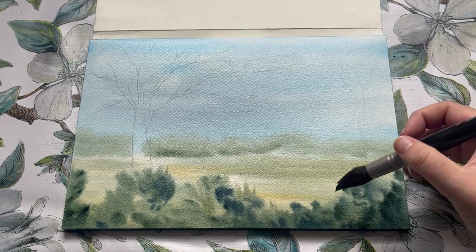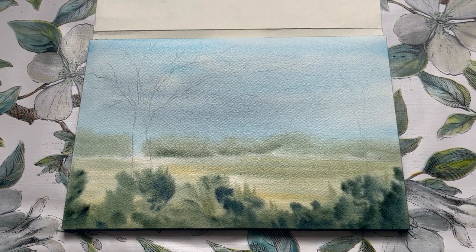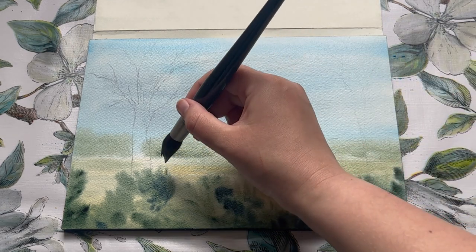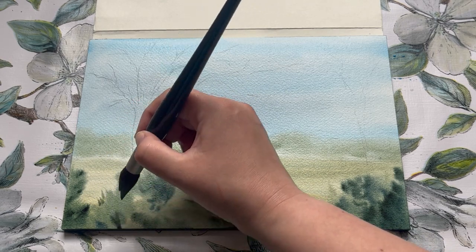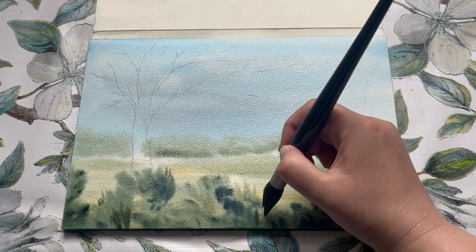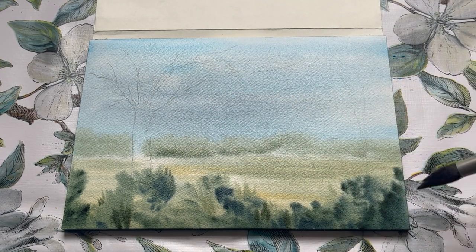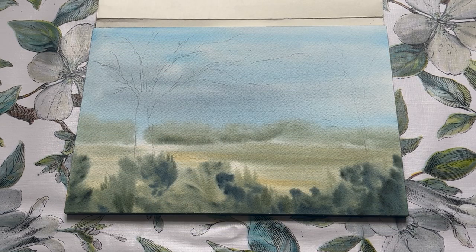As you can see, I'm still just about working wet and wet. The paper is still wet, but nowhere near as wet as it was when I started painting. So we're getting a lot less diffusion, and the shapes that I'm creating are sort of staying as they are. They're not sort of blooming or bleeding out into the rest of the paper, which is why I'm just using the very tip of my mop brush to just spike in a little bit of extra green.